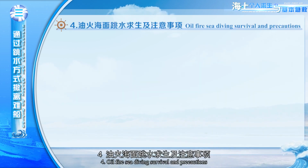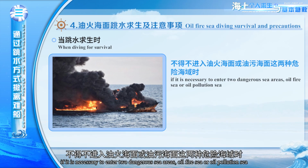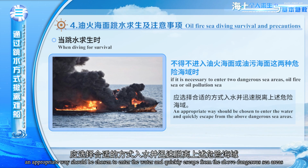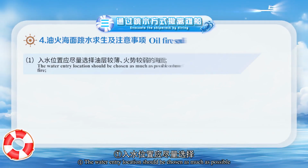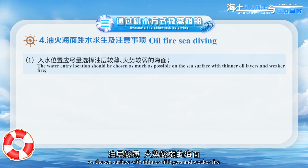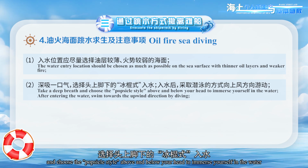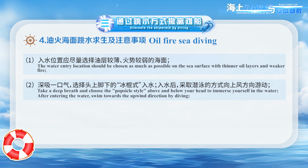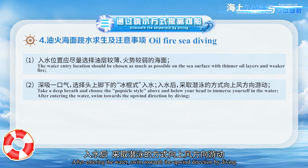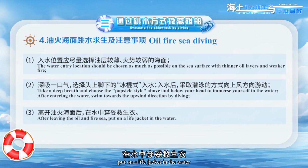4. Oil fire sea diving survival and precautions. When diving for survival, if it is necessary to enter dangerous sea areas, such as an oil fire sea or oil-polluted sea, an appropriate way should be chosen to enter the water and quickly escape from the above dangerous sea areas. 1. The water entry location should be chosen as much as possible on the sea surface with thinner oil layers and weaker fire. 2. Take a deep breath and choose the popsicle style, head up and feet down, to immerse yourself in the water. After entering the water, swim towards the upwind direction by diving. 3. After leaving the oil and fire sea, put on a life jacket in the water.